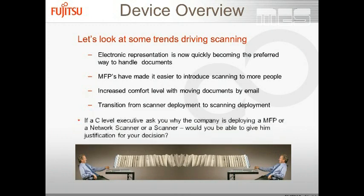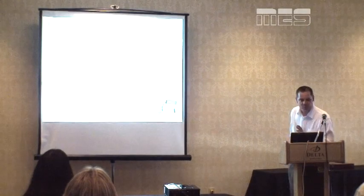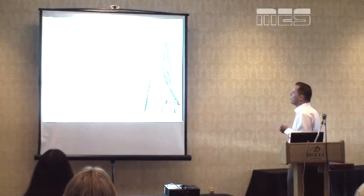And if the C-level executive asked you why or which method would you deploy, an FTP network scanner or a dedicated scanner, could you answer that question today? And hopefully this information we're providing today will help you do so.